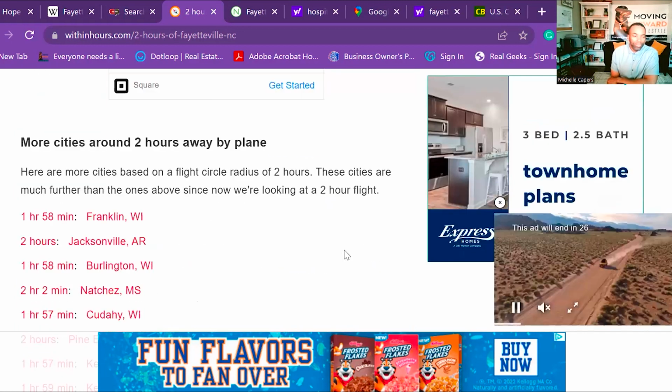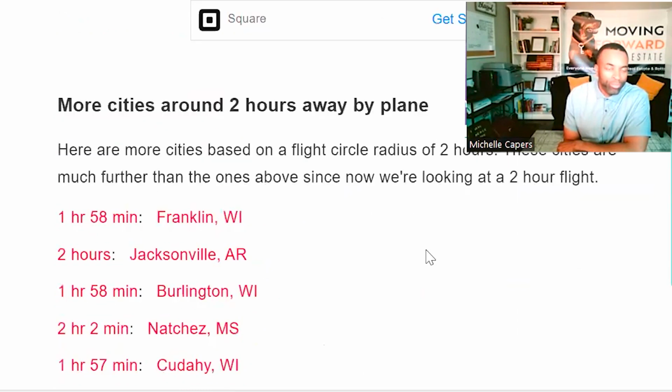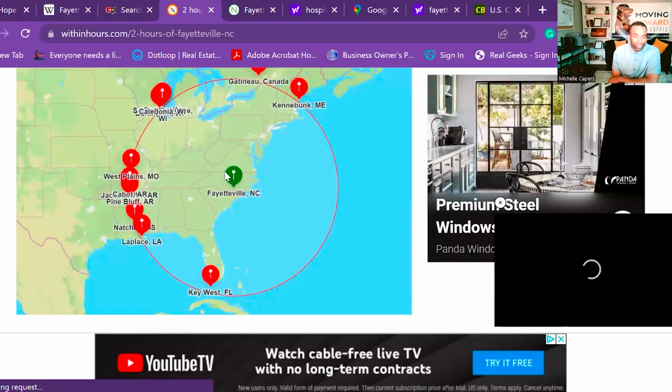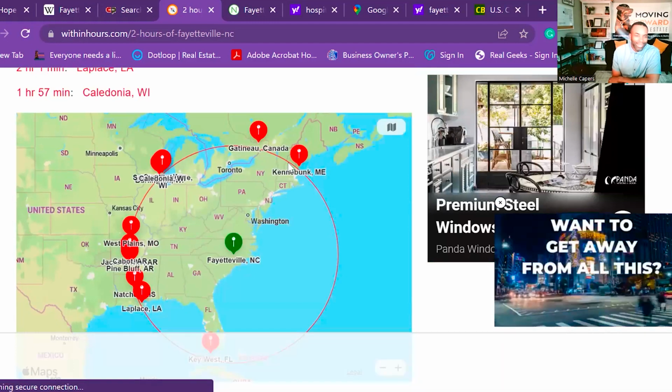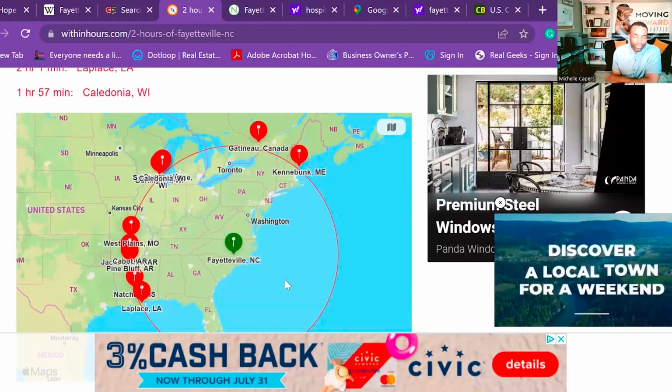All right. Again, I guess they add this in here, this is interesting, Key West, Florida, 1 hour and 59 minutes from Fayetteville, North Carolina. Now that is a 2-hour plane ride from Fayetteville. That's interesting. So Key West, Florida, now I would go to Key West, Florida. Now some of these other places, Gatineau, Canada, probably not. Kennebunk, Maine, no, probably not. White Plains, Missouri, no.